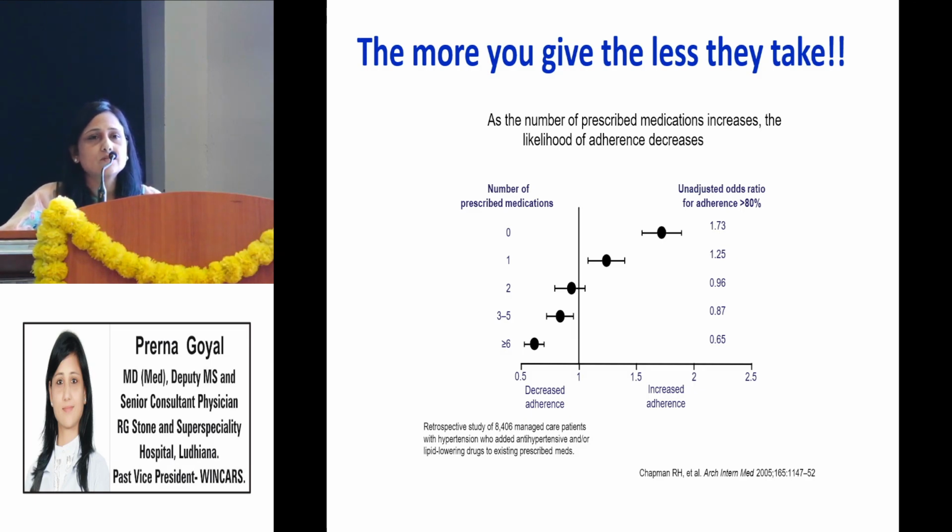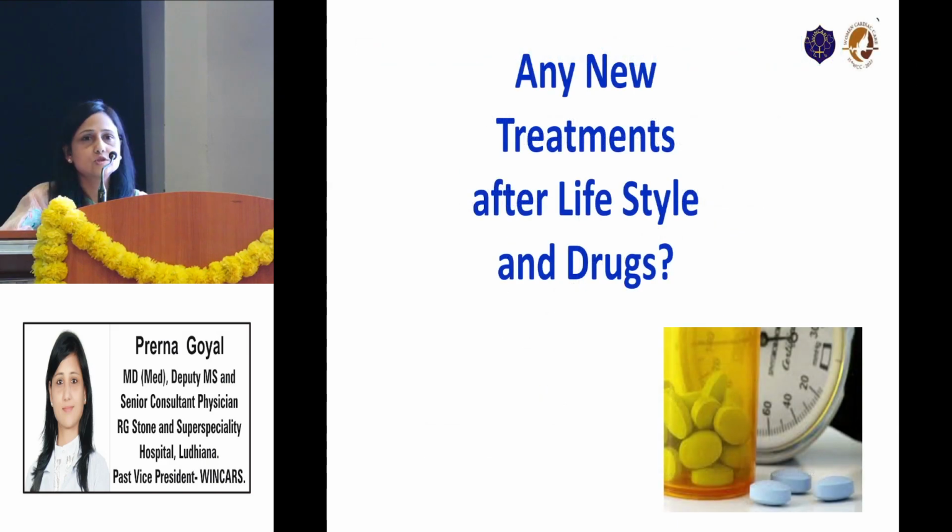But as the number of antihypertensive agents increases, maybe 1, 2, 3, 4, 5, we have seen that the rate of compliance decreases. Also, hypertensive patients have other comorbidities too, requiring statins and oral hypoglycemic agents, so that will also add to the pill burden. So with increasing doses and an increasing number of antihypertensive agents, the compliance is always poor.